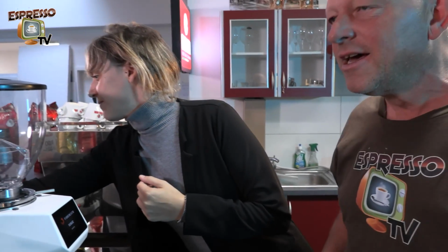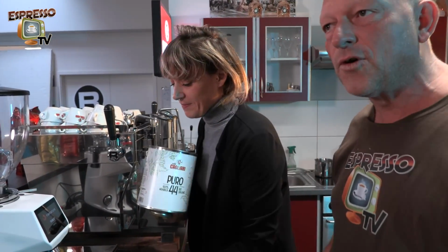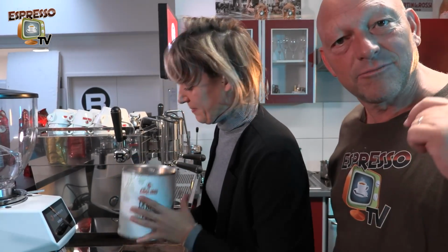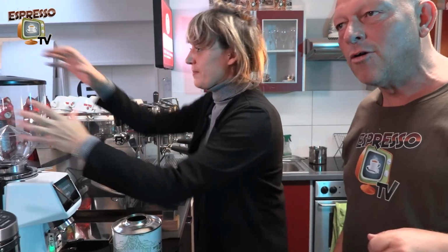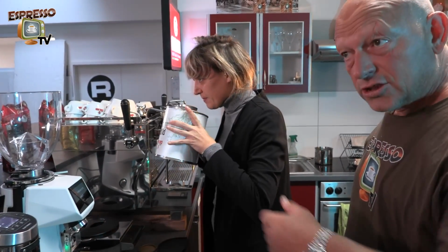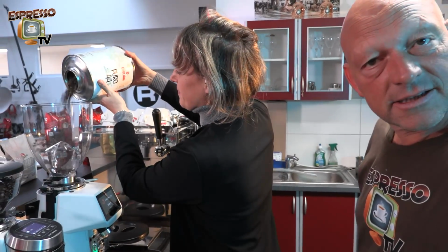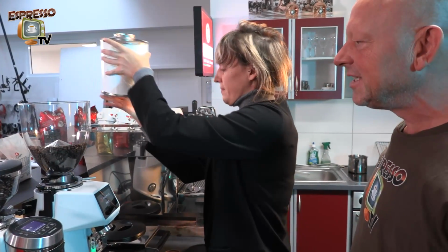The fine tuning. I always say, like with the musicians, with the band, before they start the concert, what do they do? A sound check. And this is what we do now. We check the grinder and check by the weight, of course, grinding degree, and then we see the outflow.